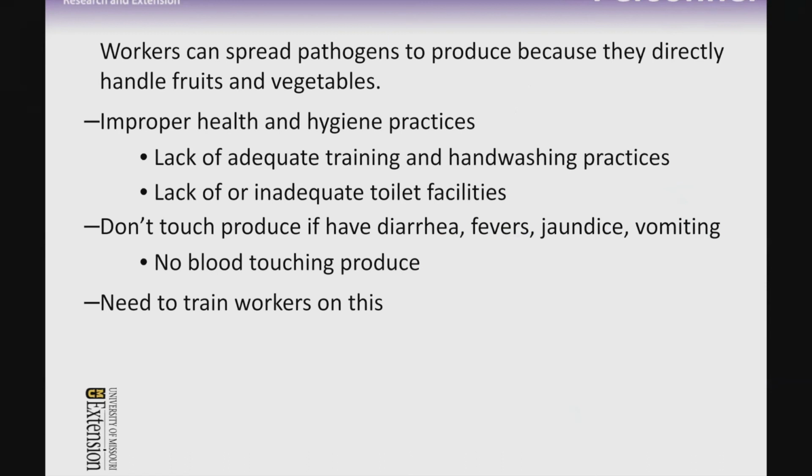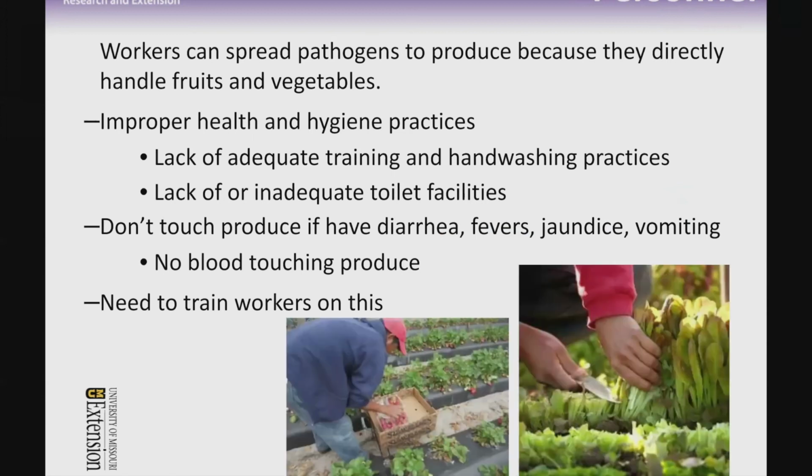Personnel. Workers can spread pathogens to produce because obviously they're going to directly handle the fruits and vegetables. Ag is especially specialty crops, very hands-on. And I'll tell you, I see all the time, they'll come out with studies where smartphones are dirtier than public toilets. And watch your workers. It is insane how much we grab our phones throughout the day and then just don't think about it. So little things like that on your farm go a long way to increasing your produce safety.